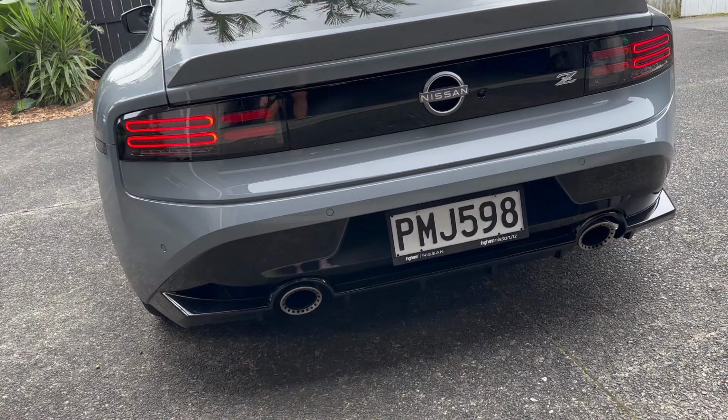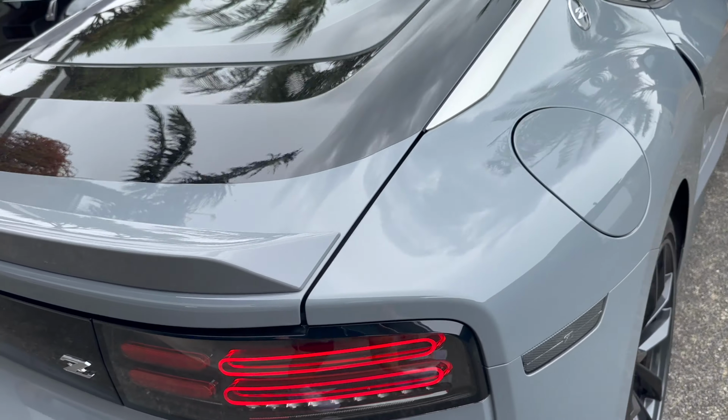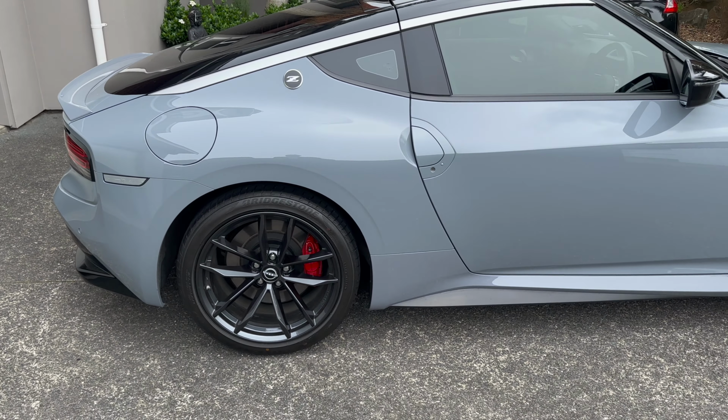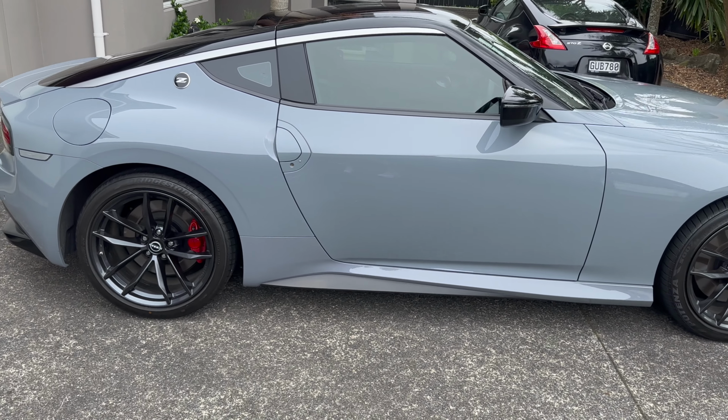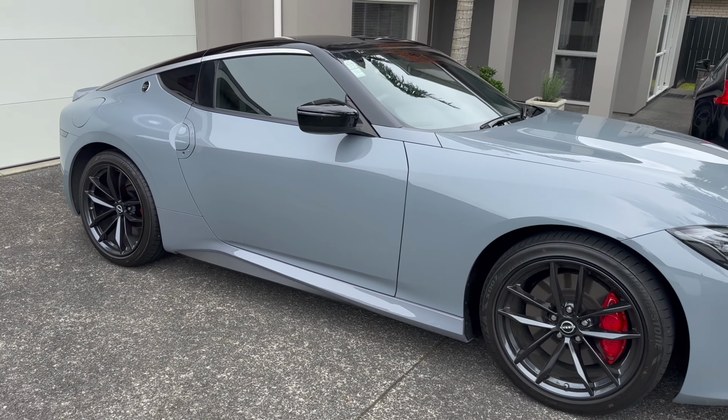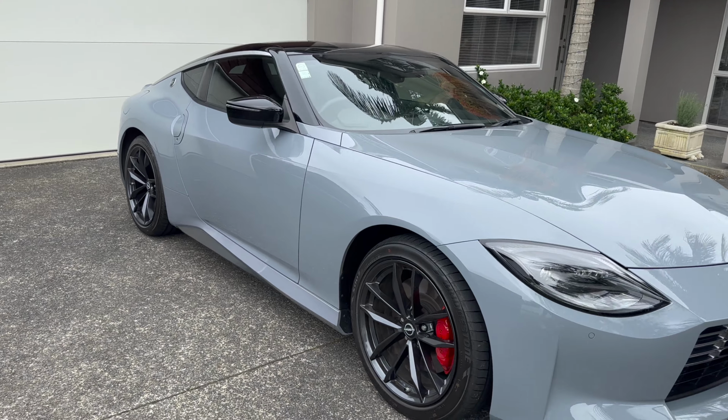It actually changes colour in different light. It can be almost bluish in some colours. It sort of looks a bit blue sometimes. I mean, it can look quite grey. So yeah, it attracts a lot of attention. It has a lot of street cred with all the JDM market, and a lot of people are not sure what it is.